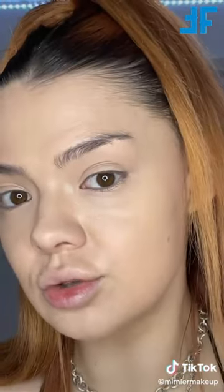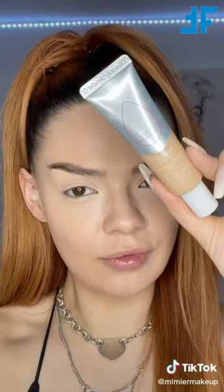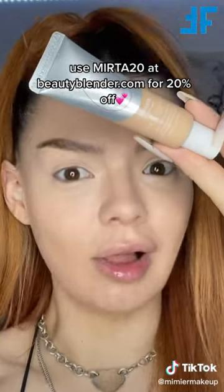From what I can see right now, it looks really weightless and really natural. And the formula is supposed to last on your skin up to 24 hours. If you're looking for a natural finish but still full coverage foundation, this is the one for you. I personally will be using this one a lot.